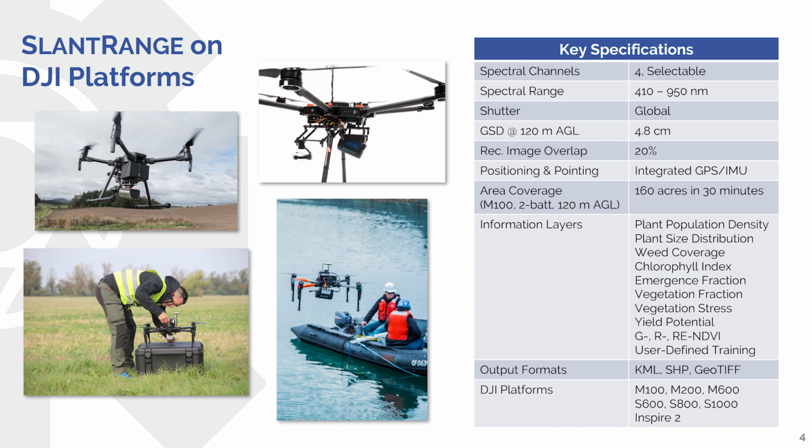So what we are constantly doing is developing new information layers based on the needs of customers as they come to us. And in most cases, that's taking an existing technique that we already have and just applying it to new applications, maybe doing some adaptation. And what our systems, as it turns out, DJI platforms, probably 80% of our customers are on DJI platforms. Typically the Matrice series 100, 200, 600 are all shown up here.